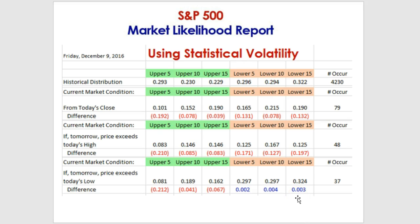And then the lower bands are struck about the same, which makes sense. If the price goes down, after all this moving up and up and up, we're in overbought territory, and now if it penetrates Friday's low, we're not too surprised that it's going to go down and hit the 1 standard deviation, 5, 10, and 15-day bands, the same as the benchmark pretty well. Not too surprising there.